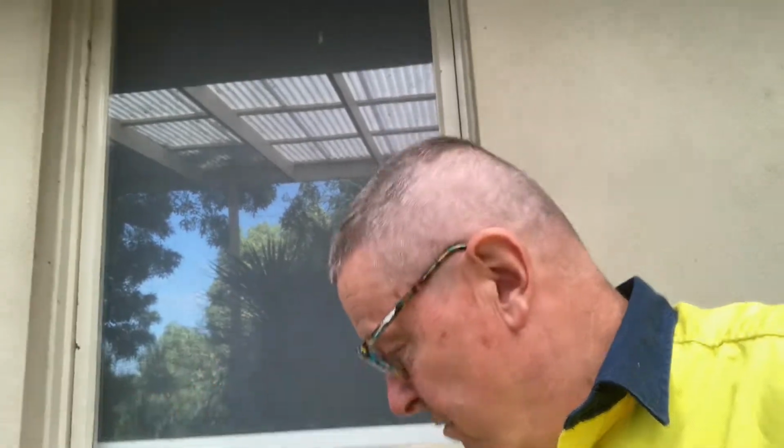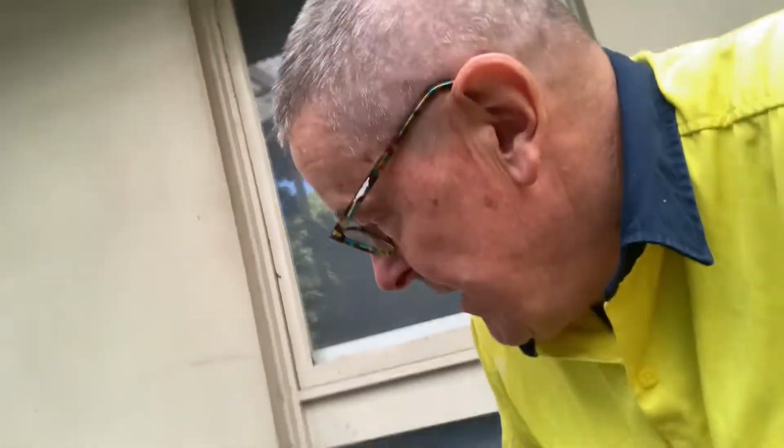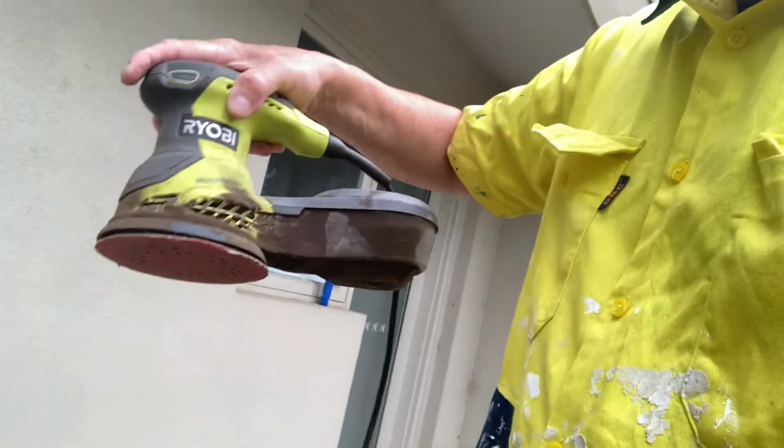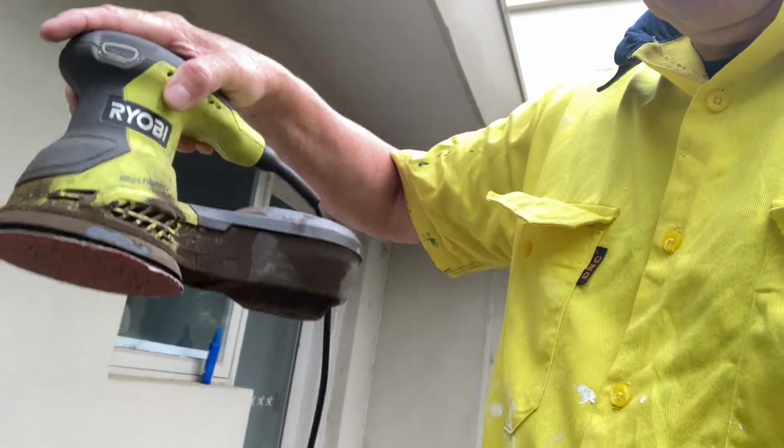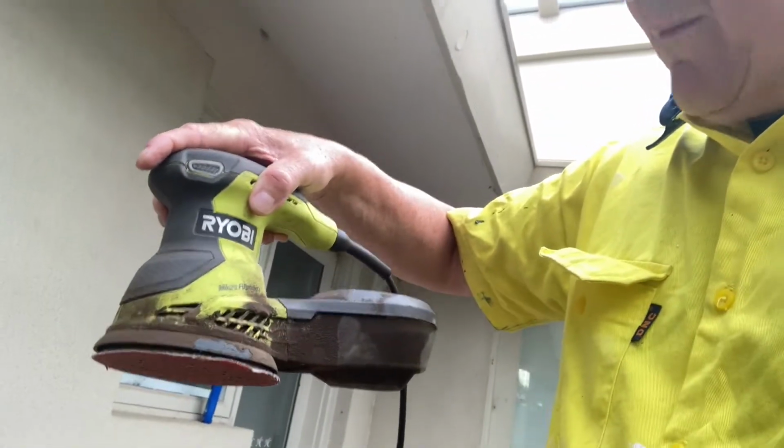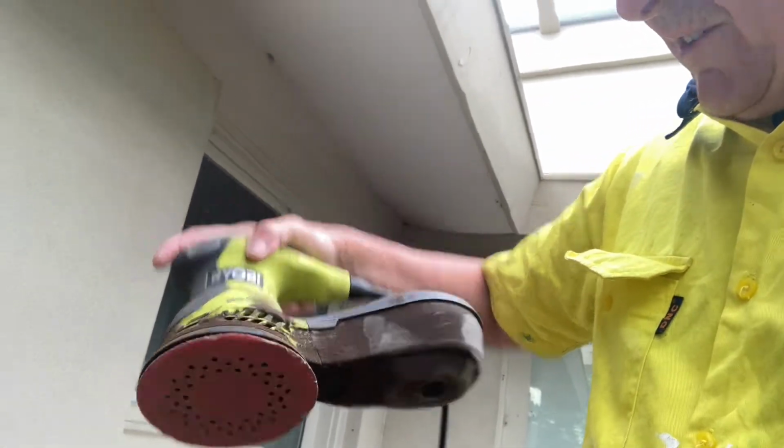So we're using that Diablo grit and the old Ryobi hand sander, which is corded, doing a fabulous job so far. So hopefully, if that lasts its job, that'll be about 4 days of continuous sanding with it. That to me would say that product is pretty strong and a good product.